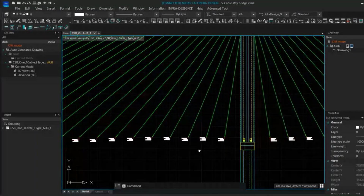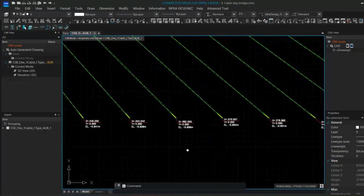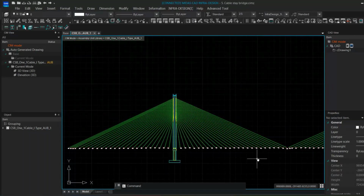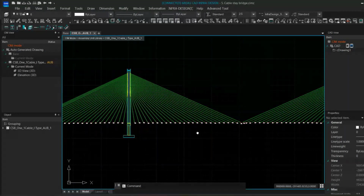The spatial coordinates at the anchor points of the cables, as you see, are the actual spatial coordinates after considering the changes of the horizontal alignment and vertical alignment. These are the key technical parameters in a bridge design, construction, and manufacturing, and you can quickly extract the information utilizing MIDAS collection.